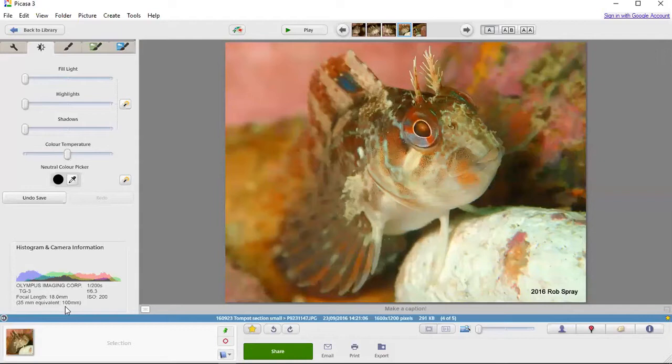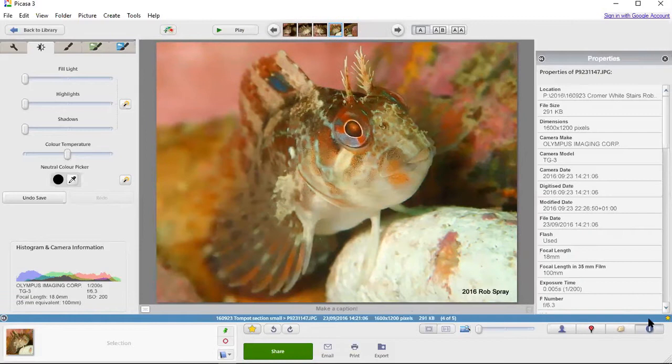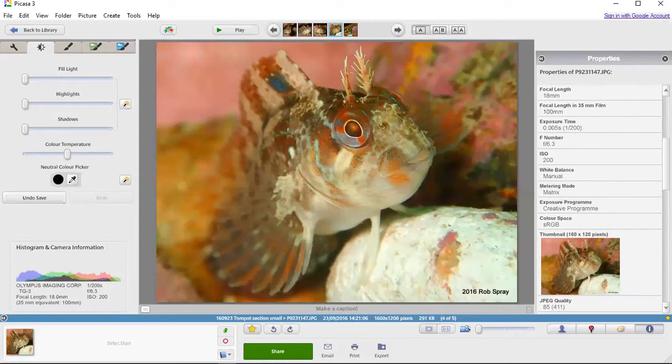ISO 200, so it's not gone up too high. I think I'd probably set it to do that. And what else can we tell you? I'd done manual white balance instead of its automatic underwater, and that's probably not made it better to look at initially, but it'll be easy to colour balance because of the white chalk, so it's probably just make it more contrasty and turn the colour up.